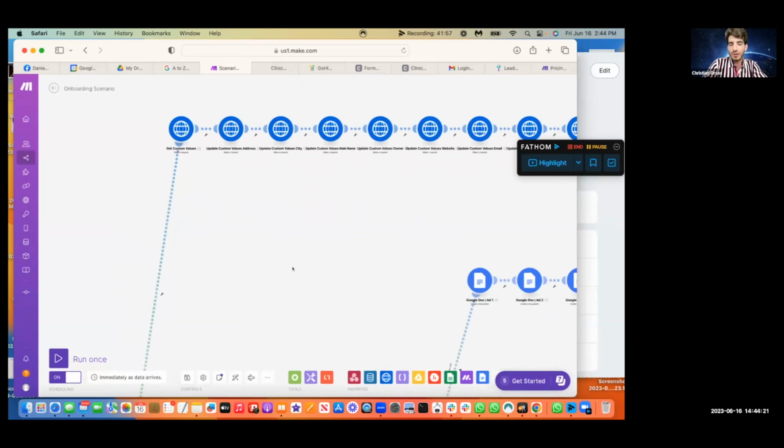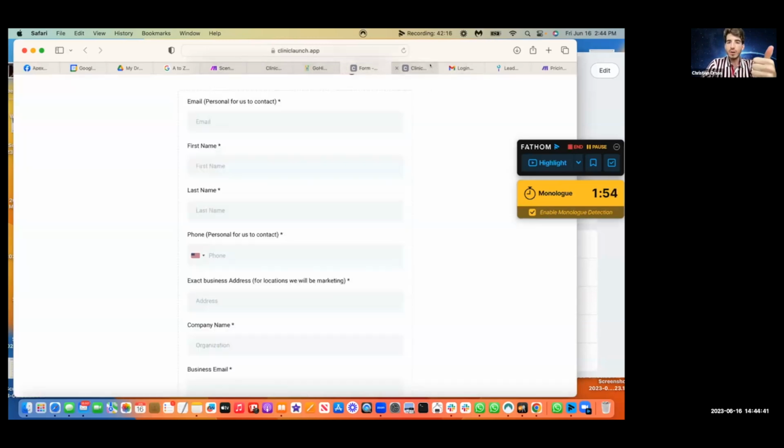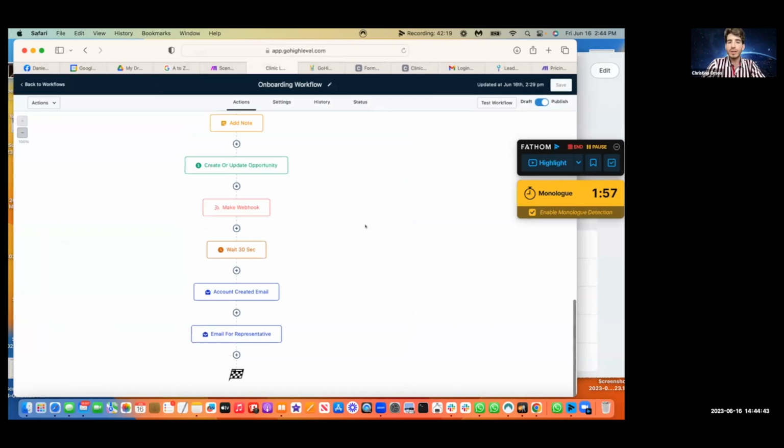Or guys, just tell one of your most advanced team members: watch the masterclass, implement, figure it out. Yep, focus on getting clients first. Absolutely. Mohammed, from what I understand now, this whole automation process isn't for beginners. If you're a beginner, only do this: only do the form, only do the payment funnel, and the workflow in Go High Level.